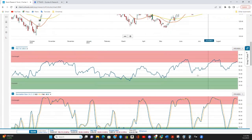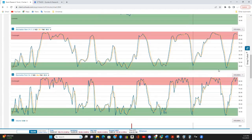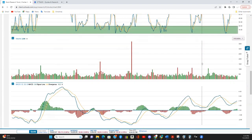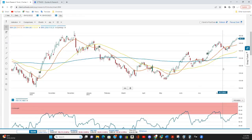And we have the RSI here is edging into the overbought zone. The stochastics are both overbought and have begun to turn down again. The volume chart, surprisingly here, shows no increase or decrease in volume. This is, if anything, slightly below average volume, but it's pretty steady. So why then do we have this increase in share price?